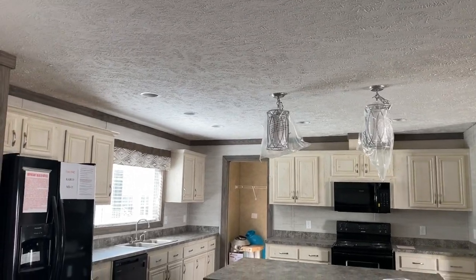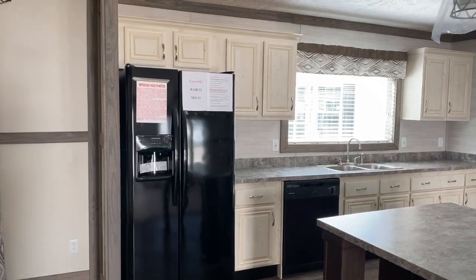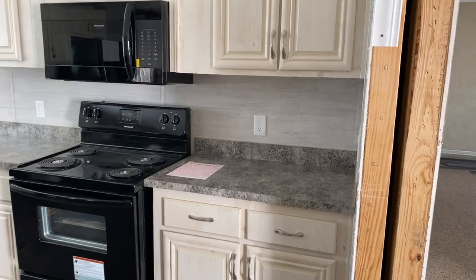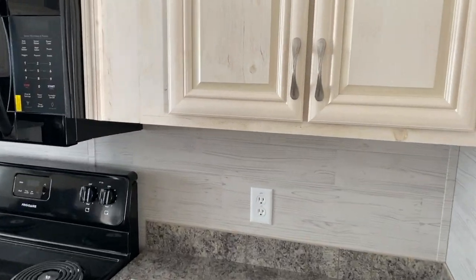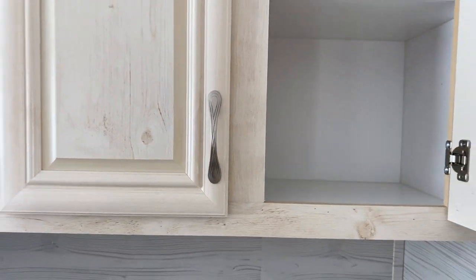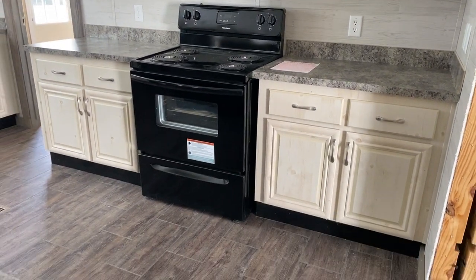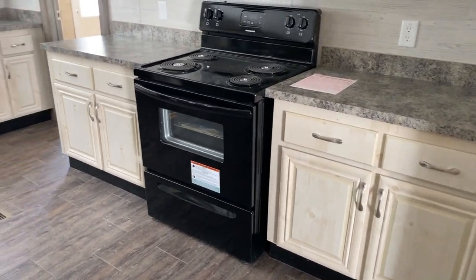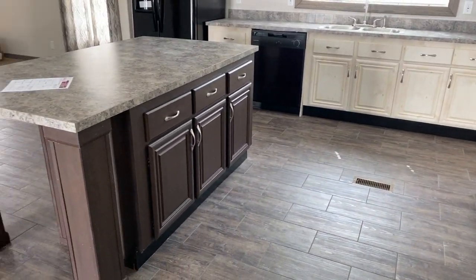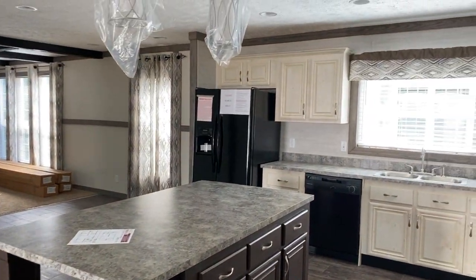Huge, huge window over the sink. So pretty. Lots of cabinet space. Love the hardware on the cabinets. So pretty. You've got drawers everywhere that you've got cabinets, which is always nice to have lots of extra storage. Your island is a dark wood and the rest of the cabinetry is an antique white.